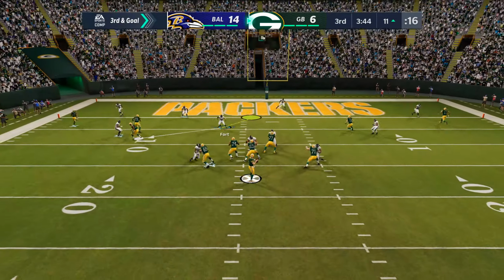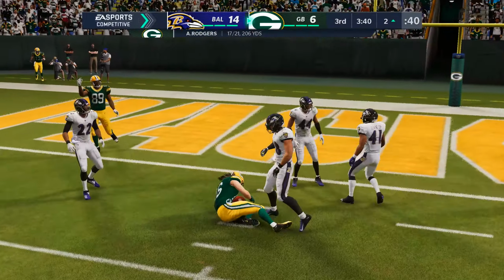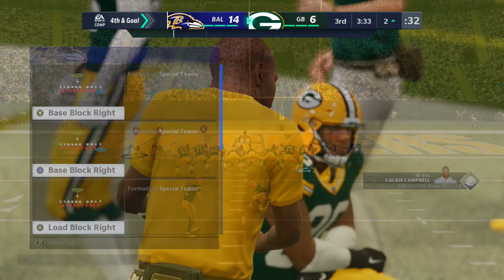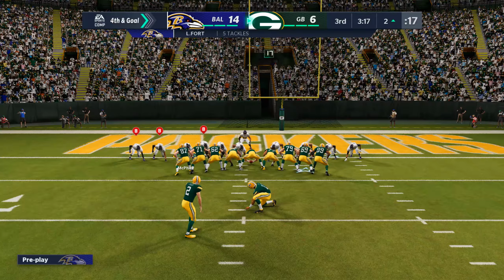Brings up 3rd and goal, Rodgers now on 3rd and goal. This is caught. And this effort won't be enough as they rally up to stop him a couple of yards short. They are able to get 9 yards out of that, but now it's 4th down. Then we've got to give a little tip of the cap for the defense there.